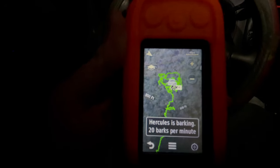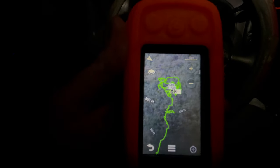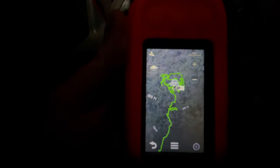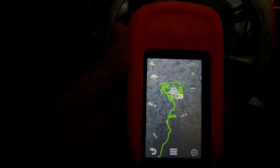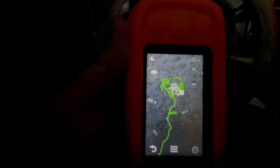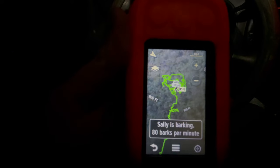You see Hercules barking 20 a minute. I just got 80 a minute on Sally a second ago, so I'm gonna let her hold it down for another minute or two, make sure she's good and treed. She's been hitting and kind of pulling off, so I'm gonna let her hold down this one for a minute or two before I walk in.